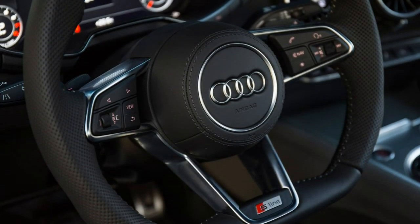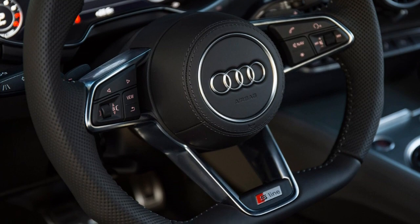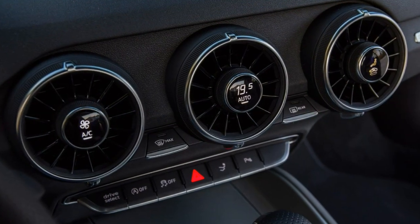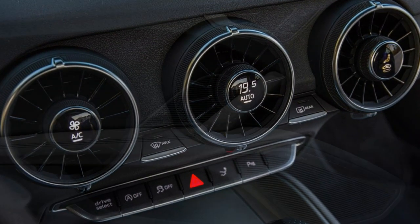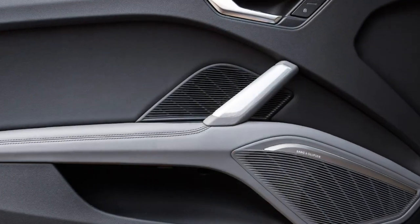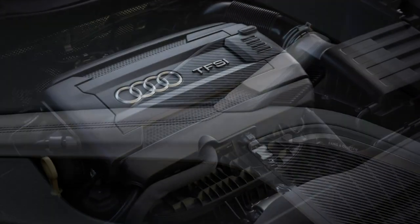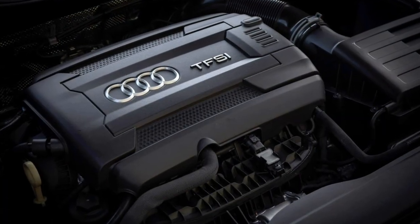It's all controlled via either buttons on the wheel or Audi's latest generation MMI control wheel near the gear lever, and it's all fairly intuitive. It might take a little practice to get used to at first, but after a short while even the least tech-savvy of drivers will be happily scrolling through the system's various functions on the move.